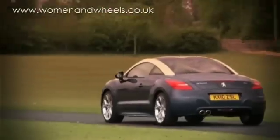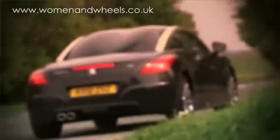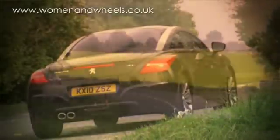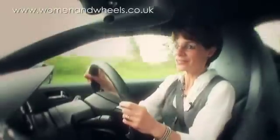Now thinking about who's going to buy the RCZ, we just had a bit of discussion here. And Paul thinks it's going to be for the younger person, maybe the late 20s, going into the 30s. But I want one, and I think lots of women my age would want one. Especially if the kids have left home.